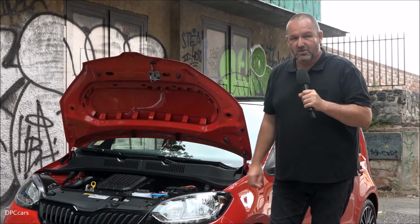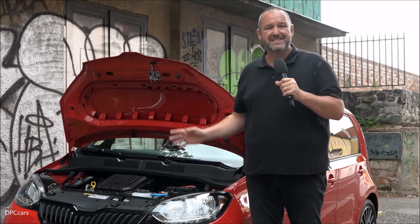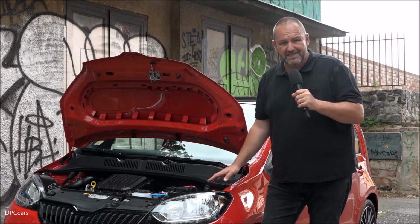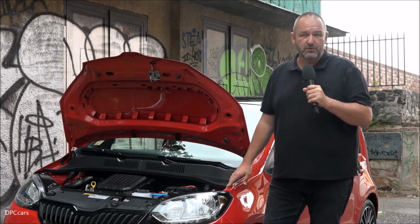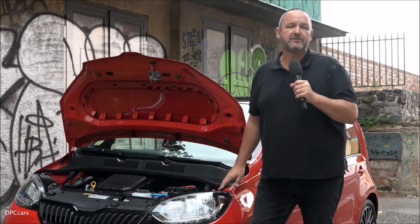All engines of the Citigo are 1-liter engines. We do have 2 petrol engines with either 60 or 75 brake horsepower. On top we have a CNG, so compressed gas engine, that features 68 horsepower. Gear shifting with all the models is with a 5-speed manual gearbox. Very important are the figures regarding fuel consumption. The petrol engine should only take 4.4 liters per 100 kilometers driven. With the CNG it's 4.5 kilograms of gas.